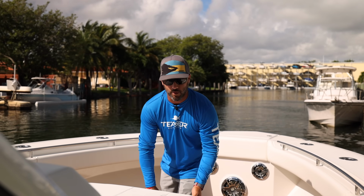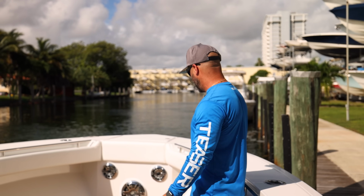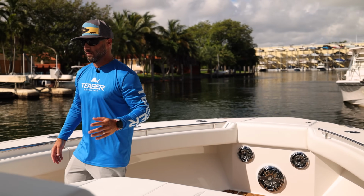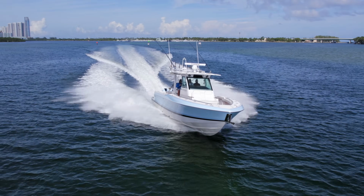Some of the fun parts of going through these boats is just working your way through and figuring out what's what. I haven't been on this boat before. It's fun to just tinker around and kind of be surprised, even though the guys are going to take us through in tremendous detail and show us every single feature for that YouTube video that we'd love to go in depth on.